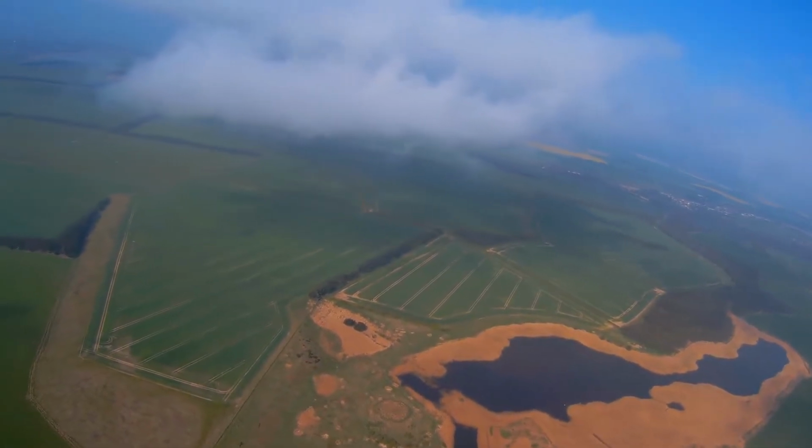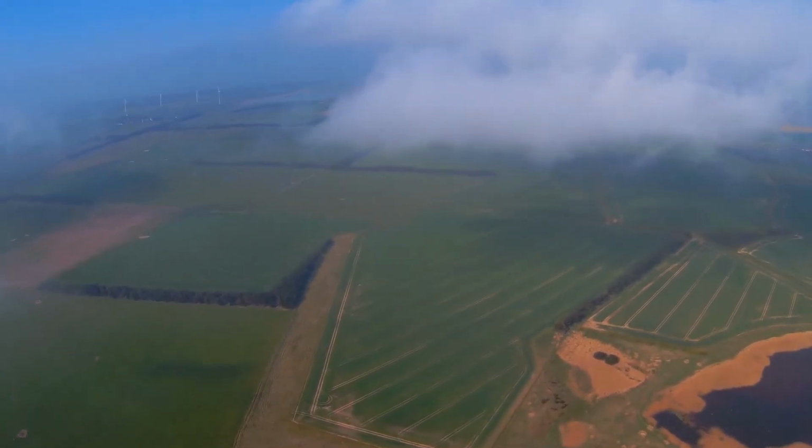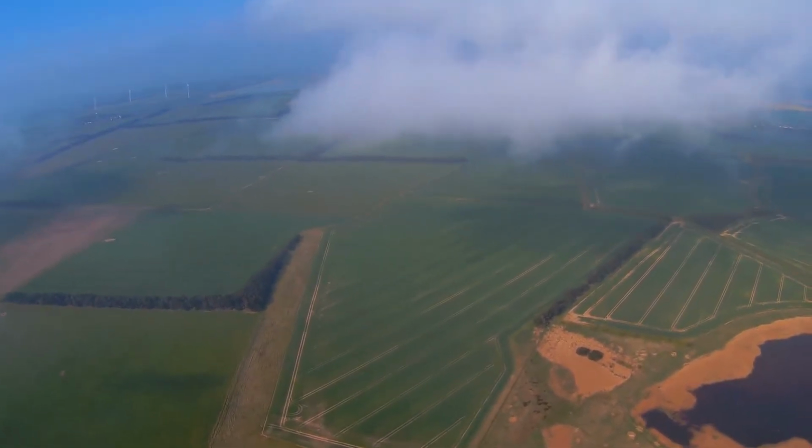So there you go, waypoint 5 has been reached, and it's turned back inland. Still totally autonomous, no input from me whatsoever.